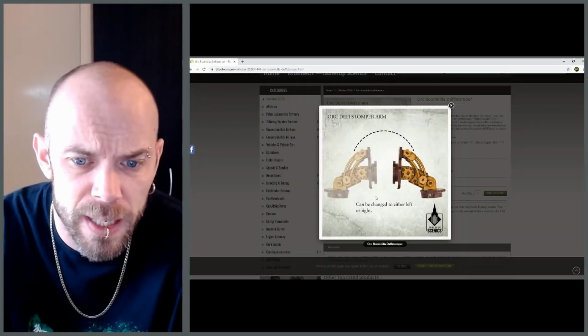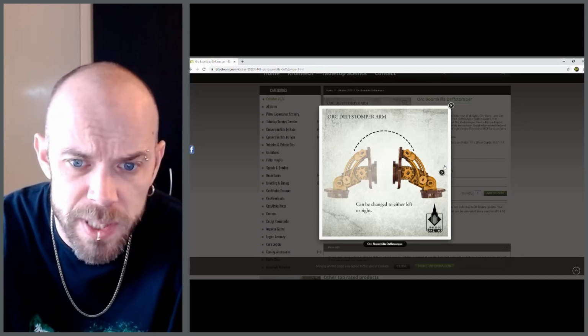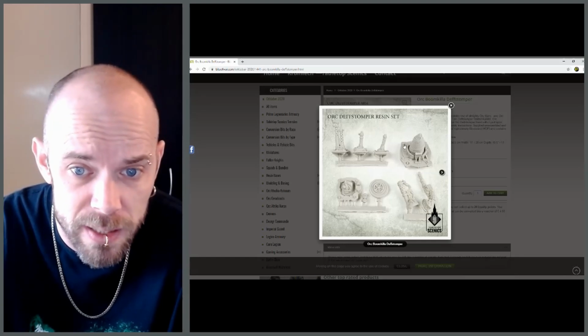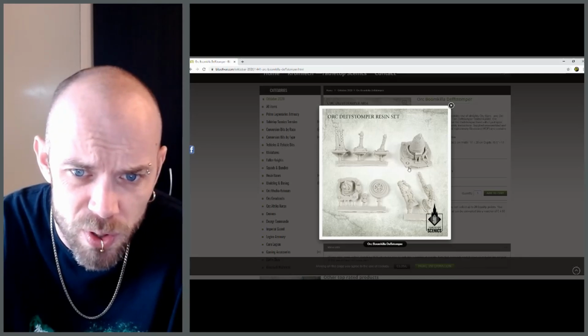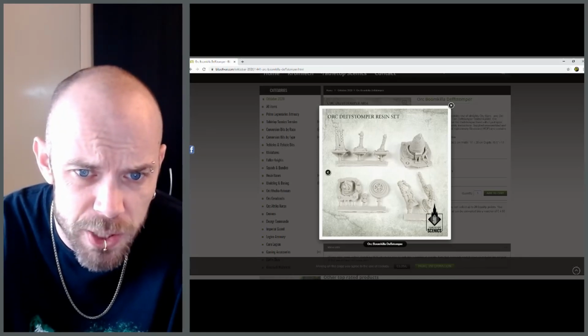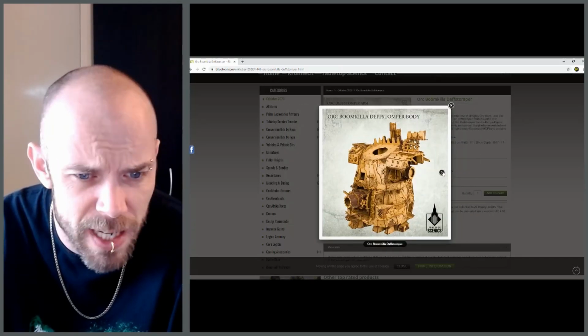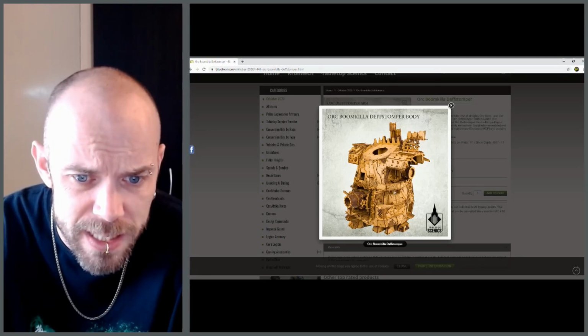So yeah, it shows how the arms can be positioned on the left or the right. Here's some of the resin parts. Really nice detail on these. Look, you've got some of the resin parts for the crew, the rockets, some of the big shooters and things sticking out of it. Look really nice, high detail. You'd expect nothing less from Kromlech. And here it is in its raw form, unpainted, so you can see.